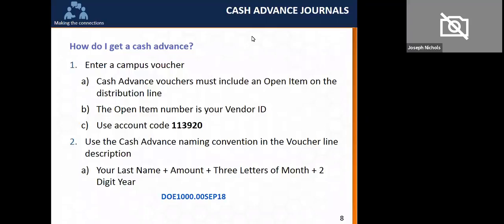We look at the fund. So when you're setting up your voucher, think about the fund that you're using. Is it an allowable fund? Then the source: does your source allow for a cash advance? Sources have certain purposes, so we have to make sure you use a source that allows cash advance. Then we look at the account number. Who knows the account number for cash advance? 3920. That is the account number we look for. OSR does cash advances, but it has a different account number. So we're looking to see if you used the correct account number on the voucher.